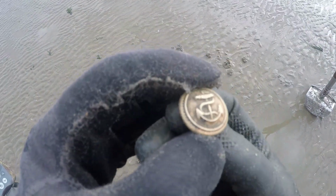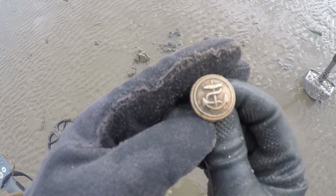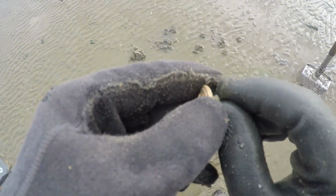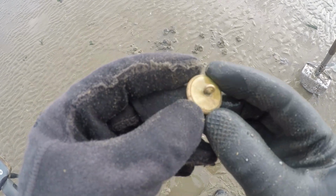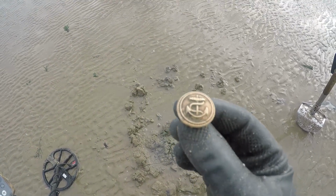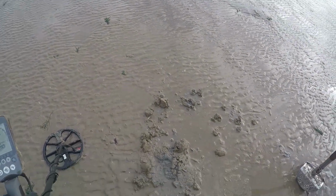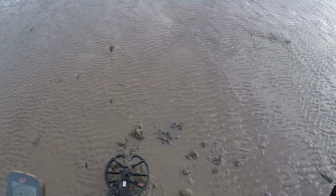As buttons go, it's the one with the anchor and the rope and that round it. Found a few of these before. That's absolutely beautiful. It's even got the little pin on loop on the back. Yeah, great little find. Yeah, pleased with this. I like the 11 inch coil as well. It's really easy to pinpoint. I might even do a live dig. I feel that confident.